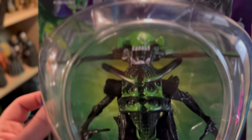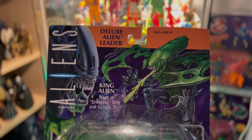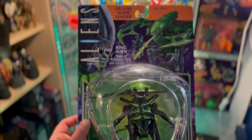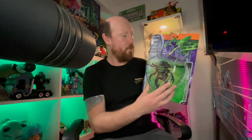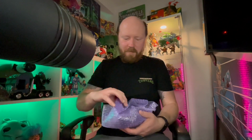I love the orange up the top there as well, bit of a nod to Toxic Crusaders, but yeah, really nice to be able to get that one. That is the King Alien from the Aliens Kenner toy line. There you go. Now, as well as Aliens, I was also able to pick up some loose figures as well, which is really cool.